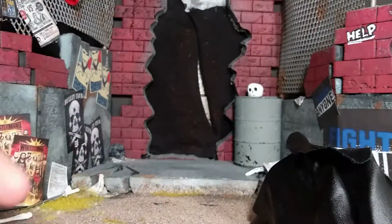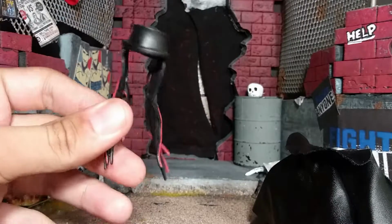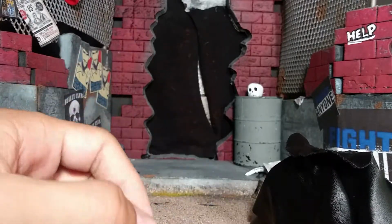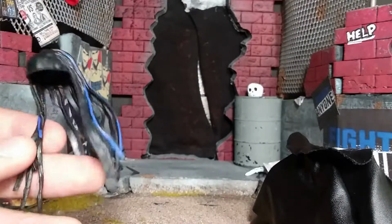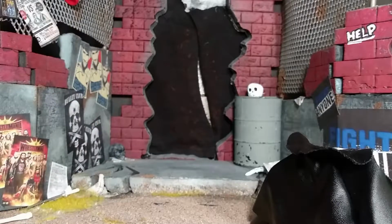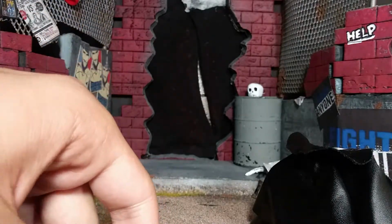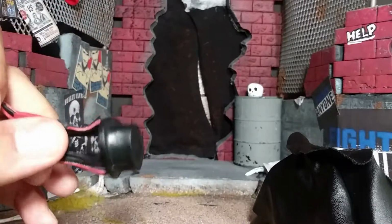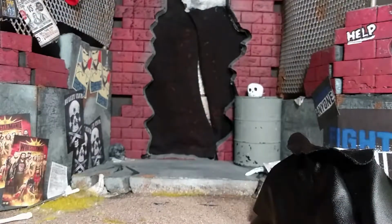Let me show you the hat again in case it didn't show up on the camera. It's cool. Usually the headdresses are like this, so it's cool that we got something different. This one's from the TakeOver Dallas one, by the way. That's why it's red and blue and not the traditional red and black. But it's still cool.